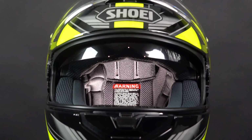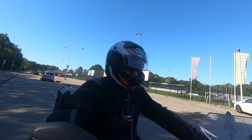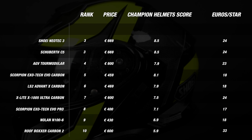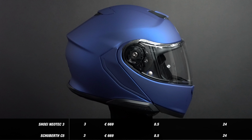Who takes 3rd place? Well, even though this ranking is very complex and a lengthy calculation with many moving parts, 2 helmets actually managed the same exact score down to the decibels. 3rd place goes to both Schubert C5 and the Neotech 3. These modular heavyweights performed almost identically to one another. The Neotech 3 was half a star better on material and in our visor segment, but the C5 was stronger on weight and features, ultimately ending up with the same amount of average stars. They didn't allow each other even an inch of space.